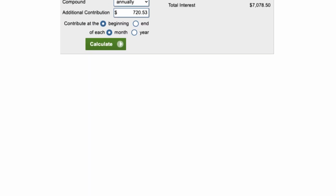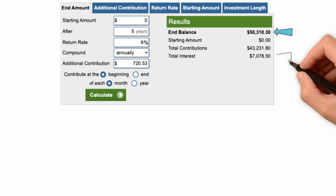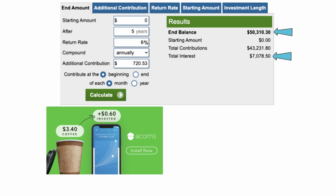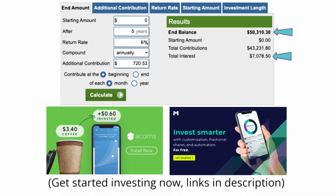I really encourage you to take a look at the opportunity cost here. If you were to buy a cheaper $10,000 car, $5,000 car, and put what would be your car payment of that $720 in the market instead, over the course of 5 years with a conservative 6% rate of return, this would turn into about $50,310, gaining over $7 grand in interest.